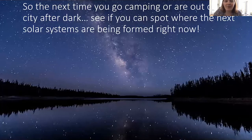Okay, so the next time you're out of the city after dark, see if you can spot the Milky Way, spot these dark patches, and see if you can spot where new stars are being formed right now.